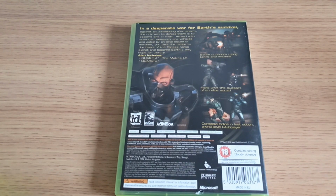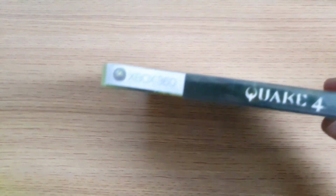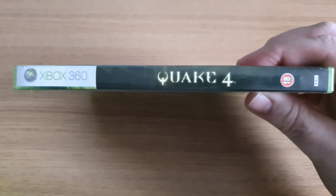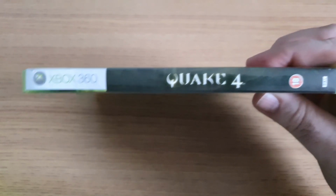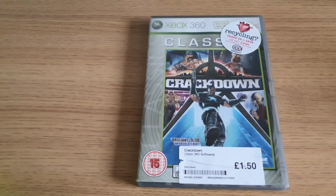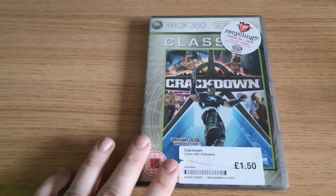I didn't actually realise that CEX leave the manuals in the cases, or our local one anyway, because me and Retro Bear do come from the same place. I didn't realise that, so that was a good tip. So thank you, Retro, for that. And yeah, I checked most of these, I believe. Certainly the latter games that I picked up, I checked for manuals.